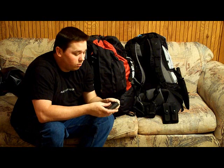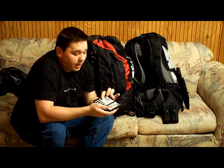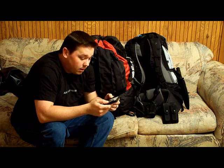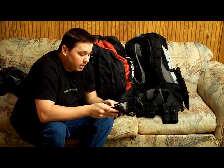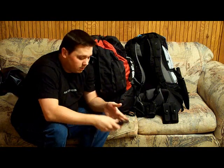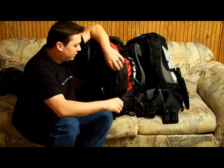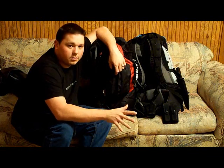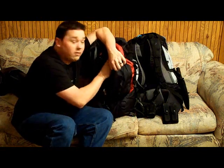Here's a basic little toolkit that I have. It's a bunch of small screwdriver sets and punches, good for if I need to fix my firearm. I doubt I'd need it with a Glock because I've had Glocks for years and never had to worry about them, but we never can tell.